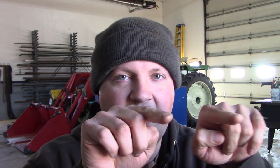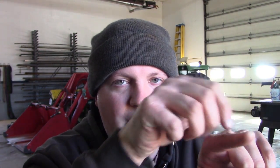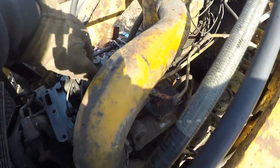The other danger with these Detroits is that the rack can get stuck. So what happens is the plungers coming out of the side of the injectors get stuck, and sometimes they get stuck in the full fuel position. And because all the injectors are connected together through the rack, it basically locks the engine in at full throttle, and that's how you get a runaway.